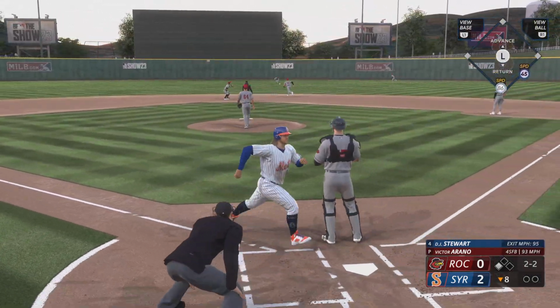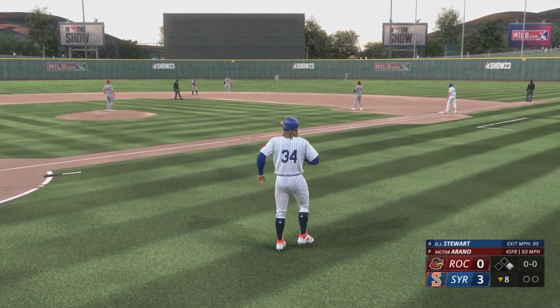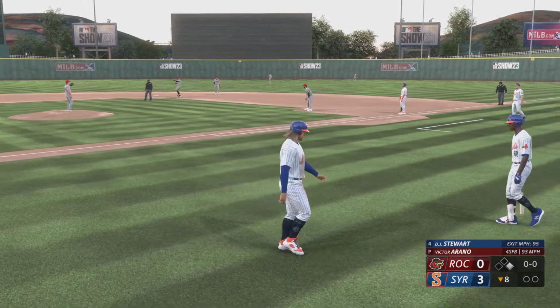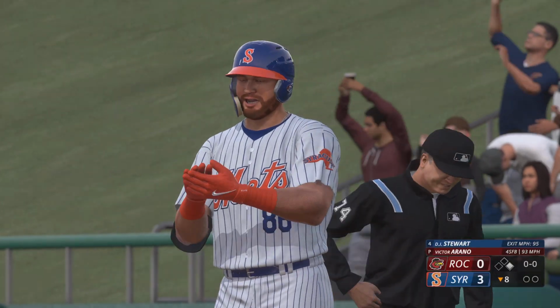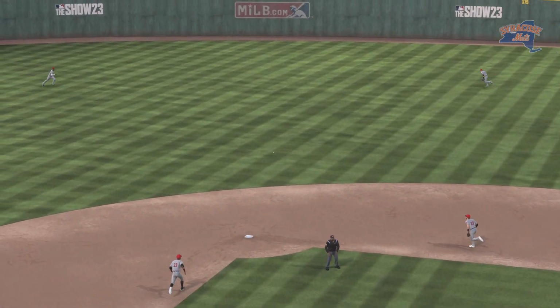That's a base hit. Run scores. Picks himself up an RBI. Everything was on time and fluid in that swing. Got a pitch he could get the barrel on and lined it into center for the knock. Those always feel good.